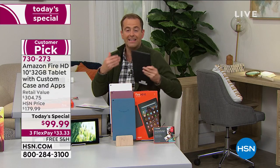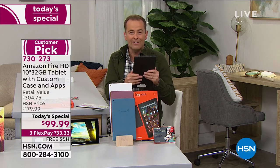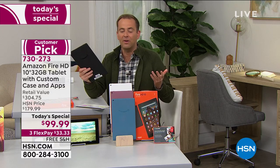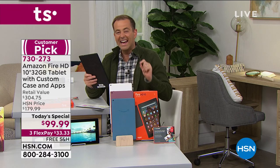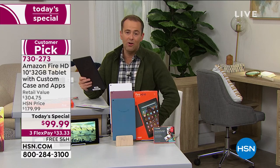This is something that I think now more than ever, when we look to do everything from home, we need to have the right technology in our hands, and this is it for you. The quality, the precision engineering, everything about it is designed to such a higher standard. And at $99 and change, we are by far the lowest price we've found out there. That is why we are so busy tonight.